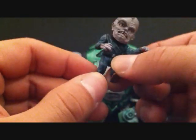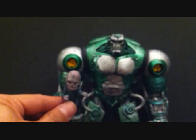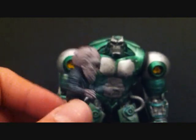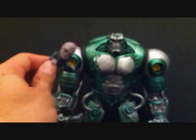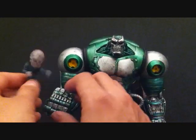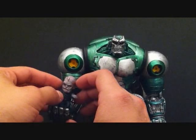This guy is just so small. He's a very, very tiny figure. Compared to Mecha Hulk, he is just small as hell. But he is a great figure. See, you can see him right here next to him. You can even place him in Mecha Hulk's hand here if you wanted to pose him that way.